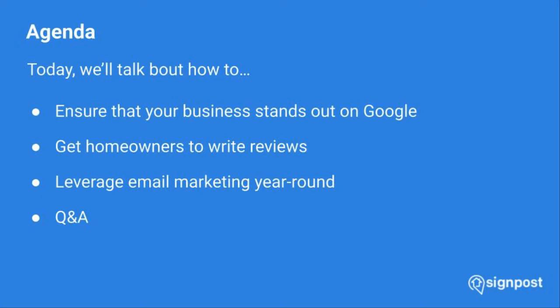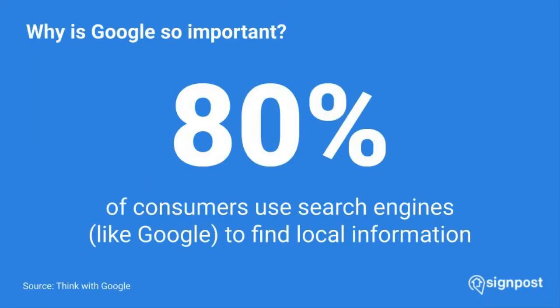So let's move on with your agenda because we've got a tight 30 minutes. To touch on Google first. We spend a lot of time talking about Google because it is so important to building out your business's online presence. The reason for that is this stat alone. The majority of people are using search engines like Google, the most popular search engine, to find local information. And a big part of that local information is businesses like yours that can solve their problems.